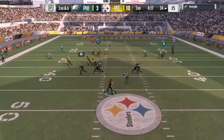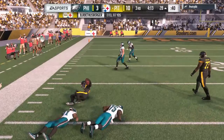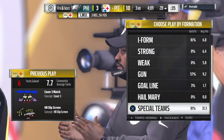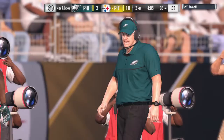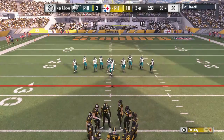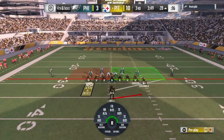To throw here, Roethlisberger. He'll try and set up the screen. It's complete. The screen good for 6, but it's not enough as it leads to a 4th down. They dialed up the screen pass on 3rd down, and for a second it looked like it was all going to come together, and they had a chance to pick up a first down, but the defense got there and finished it off. They'll pass up a field goal attempt. It would have been a 45-yarder. Now they'll go for it on 4th.